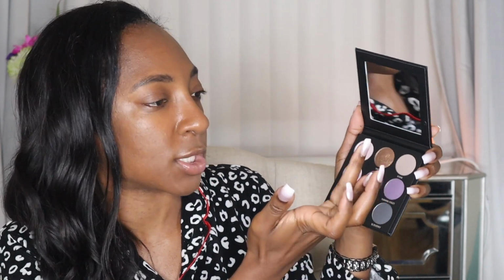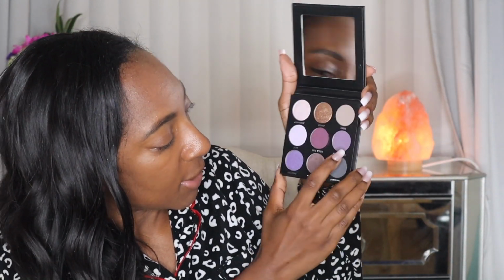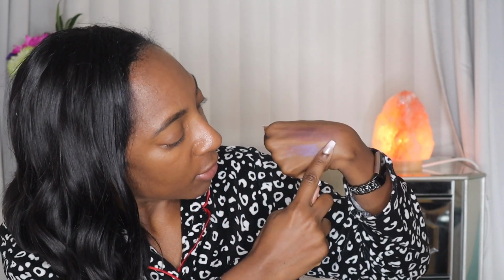Let's do a swatch. We're going to swatch Wine and Dine, which is this deep purple shade. Looks nice on the skin. It's very powdery. Oh, it's pretty pigmented. It's not bad. Not bad at all. Okay, let's do this shade, Turning Violet. I love purple. Anybody else's favorite color purple? I love it. Oh, that's pretty. I mean, they're powdery, but they're pressed powder, so you can expect them to be powdery. So, all right, let's jump in.